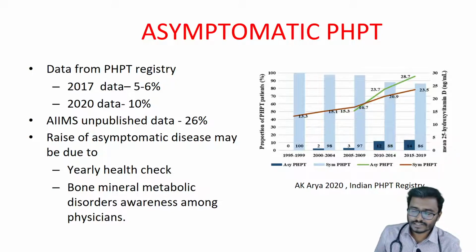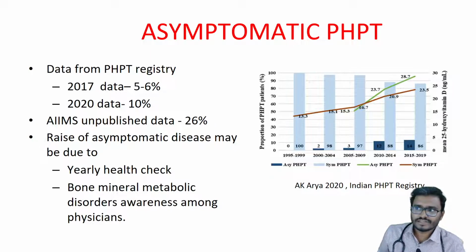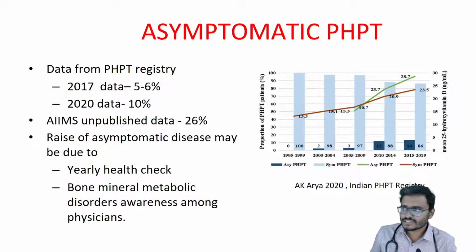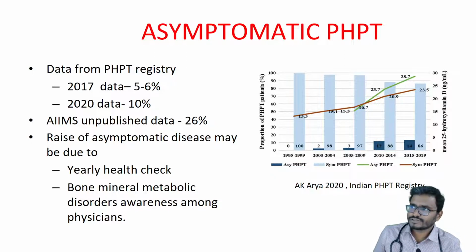So it has increased to 26% in the AIIMS study. This increased trend in asymptomatic presentation can be because of the yearly health checkup, which includes serum calcium, and there is increased awareness among physicians for metabolic bone disorders.